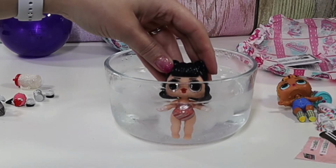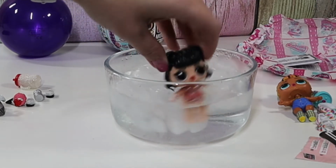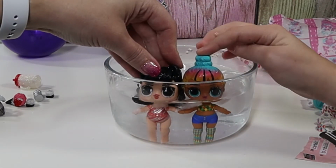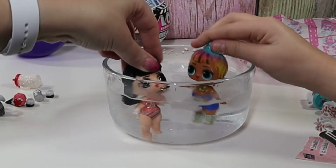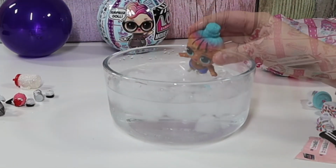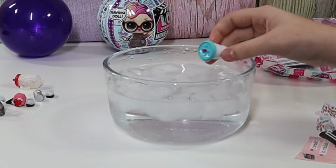Hey! Oh, fun! She has red stripes. Oh my gosh. Yours is shorter. Is mine shorter? Maybe a tiny bit. Hi! Nope. Yours cries. And mine pees. Because she gets so nervous.